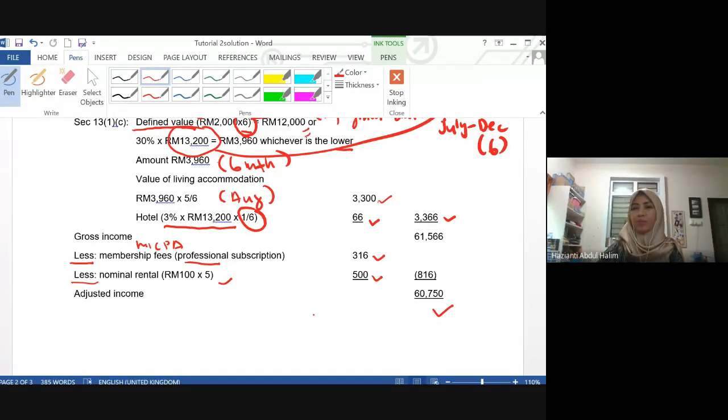Ingat tak? I know employment income ni kita dah tinggal lama sebab kita buat employment income masa kelas face to face lagi. Okay. 3%. Membership tak? Membership untuk 131B, you do not get confused.